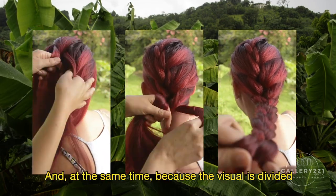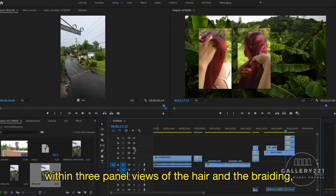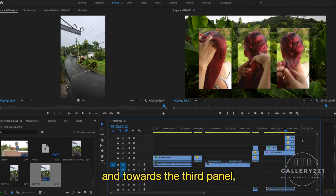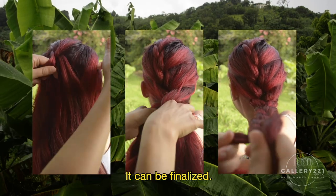And at the same time, because the visual is divided between three panel views of the hair and the braiding, it shows the progress. And towards the third panel, which is the end of the braiding, that's where the video can be finished. It can be finalized.